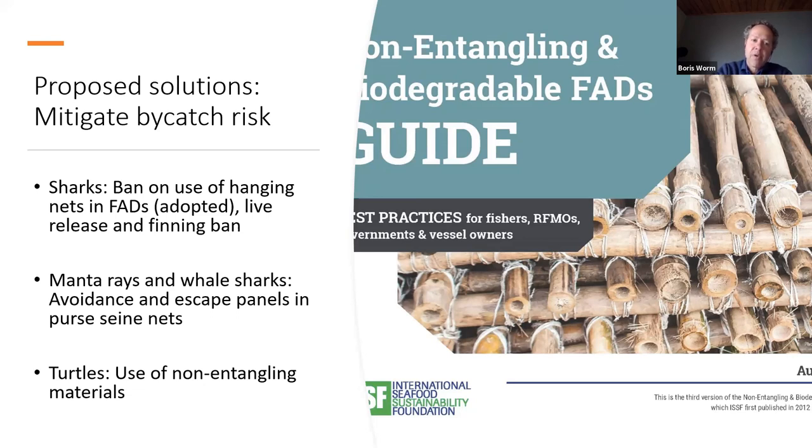So this has already been adopted by several tuna RFMOs, this ban. But as we've heard earlier, it's very, very hard to enforce these rules due to the nature of the FADs that are not being monitored in any reliable way.